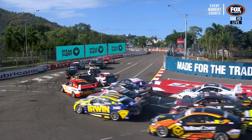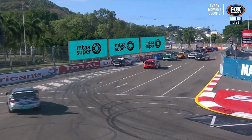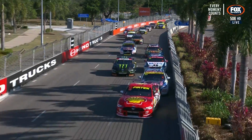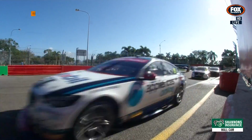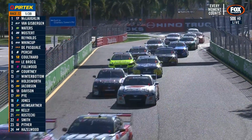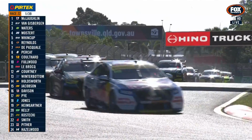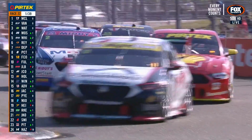Anton De Pasquale got a shocking start. He's gone backwards. Do they get through here? They do. Wow, that was close, wasn't it? And it was Hazelwood that was delayed at the start. So he's given away all that space. From position 6 on the grid, he's now last. Unfortunate for the young South Australian who qualified so well.